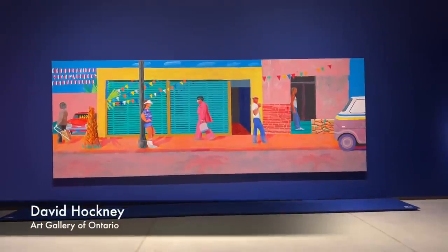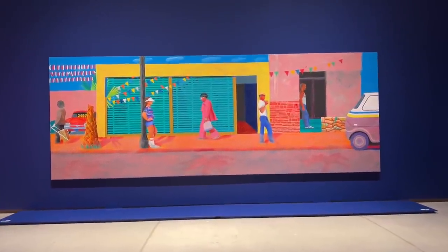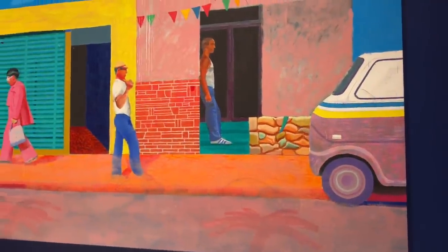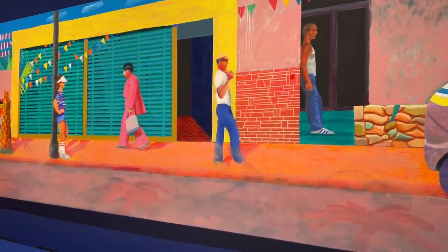I can't remember what theme this wall aligns to, but it's really impressive David Hockney work that spans the entire wall. God, it was just back in 2017 that he had a major retrospective at the Met. So it's nice to see his works again.